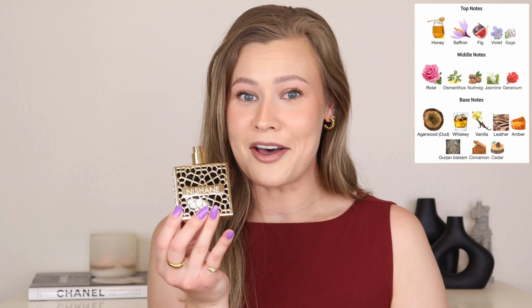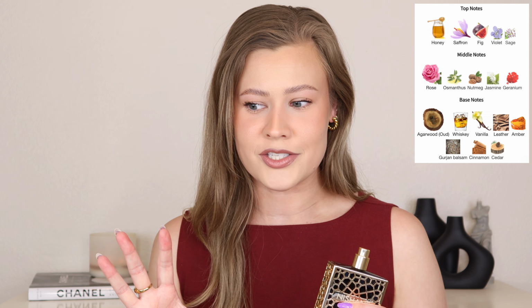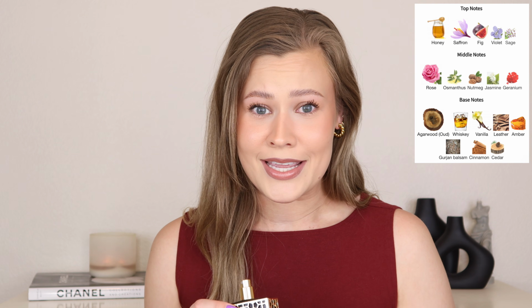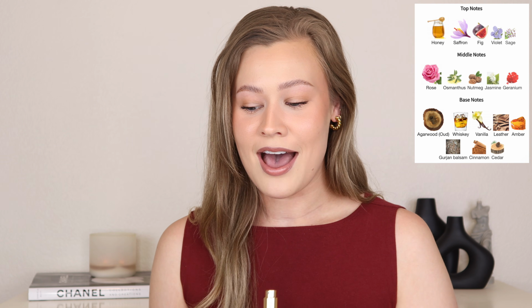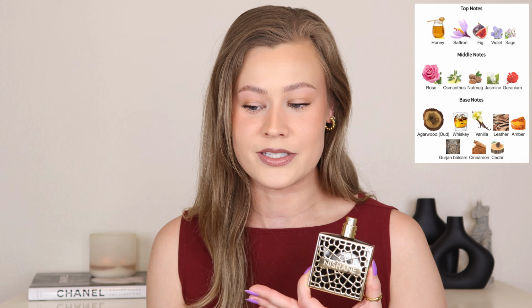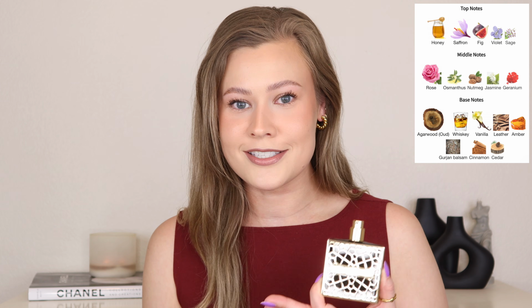This has a lot of notes listed, and a lot of these notes are more intimidating for me. I'm very picky with honey, oud, fig, leather, cinnamon. It's got a bunch of notes that I was wary of. I wanted to try this because I heard so many great things about it, but I was expecting not to like it, but I was pleasantly surprised when I got my sample.